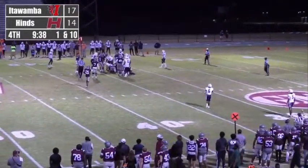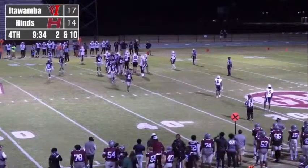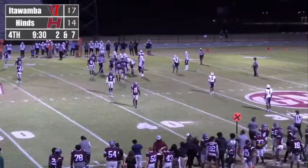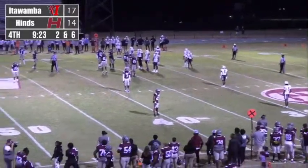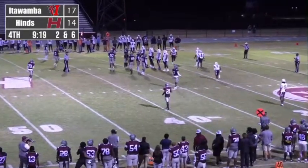Run up the middle, picks up 3 on first down. Carter tonight, 8 of 14, a couple touchdowns. Also 10 carries for 37 yards, along with a 12 for him. ITAWAMBA going to try to burn some clock. They've picked up a couple after a couple.